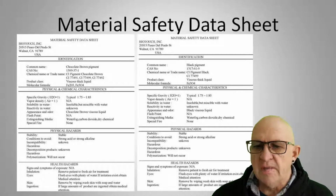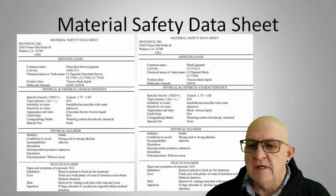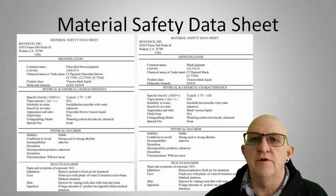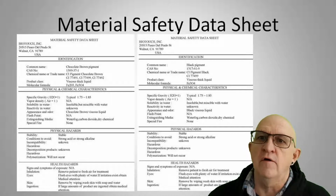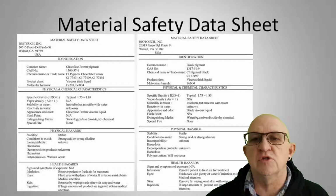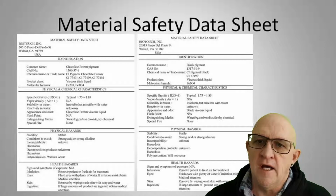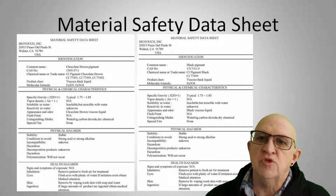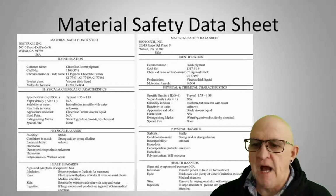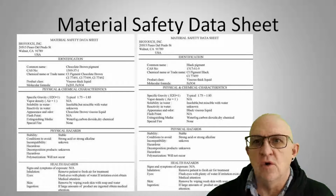Okay, so this is what they look like. Okay, these are material safety data sheets for the BioTouch range of pigments that we recommend for someone starting out doing permanent makeup and microblading. So we provide these chemical data sheets for all the pigments that we provide on our course.